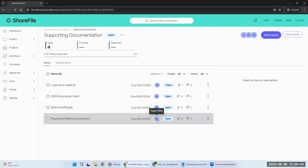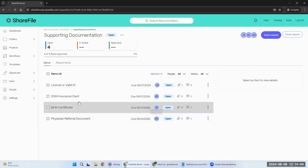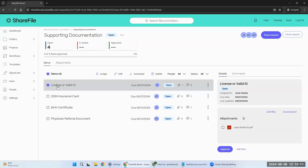And it's really cool because we can approve or deny items uploaded to this section based on the data that they upload. So if I look at this license or valid ID, we see that Jane has uploaded an item to this area where I can approve it, or if I look at it and it's not right, I can actually remove it and deny that. So it's not just a place where data is going to funnel in without being checked.